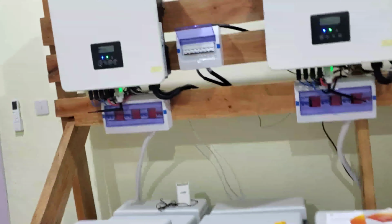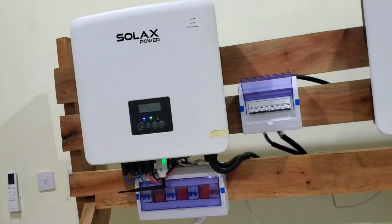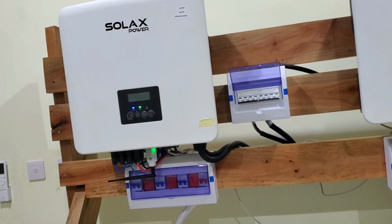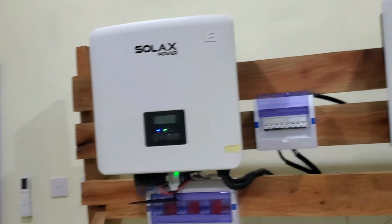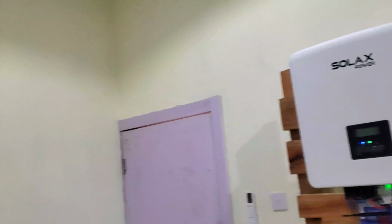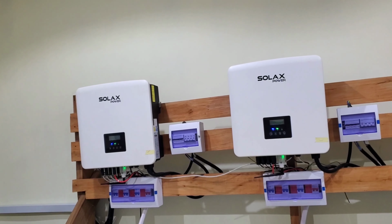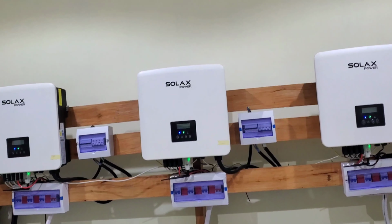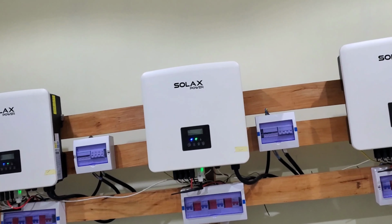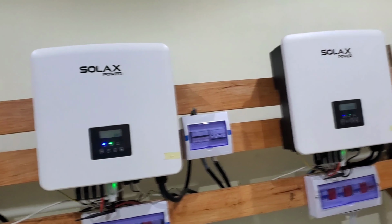On PV, each inverter has about 20 kilowatts. If we multiply that by 5, it's 100, actually a little more than that, 100 per system right now. On this side, same thing, we have 100 per system. So system 1 has 100, system 2 has 100. That's 200 kilowatts in solar panels. That's it for the equipment, outside of the breakers and everything we've done.